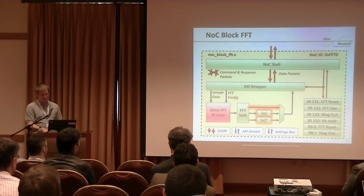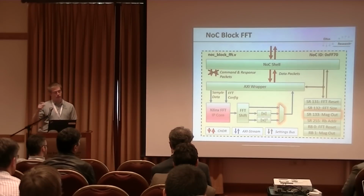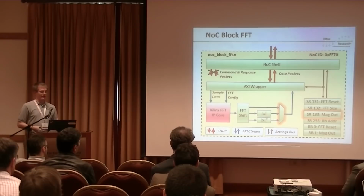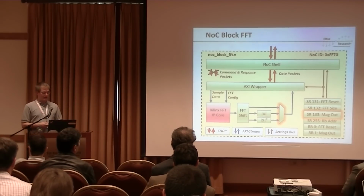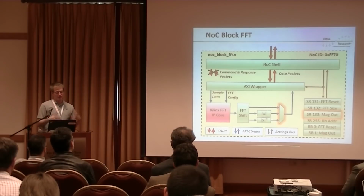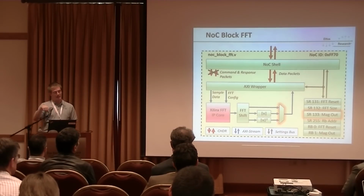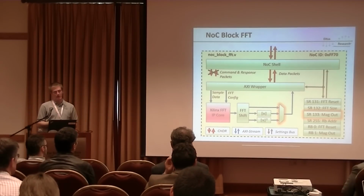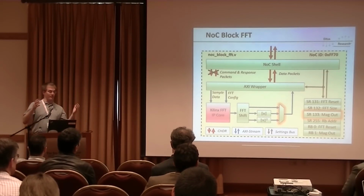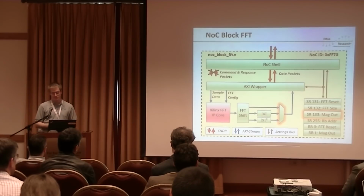And we have this little mux at the end that is controlled by a control register called magout that muxes between the 3. So in your software side, what you would do is if I wanted to select, say, the magnitude, I would write the appropriate mux value to select the magnitude output to register at address 133, which is magnitude output.